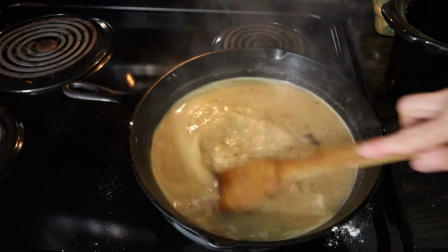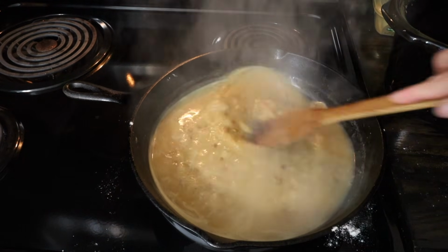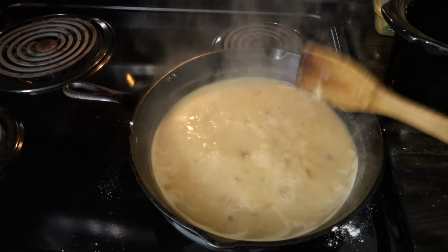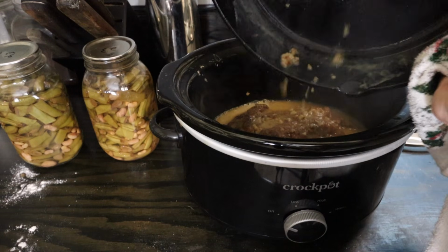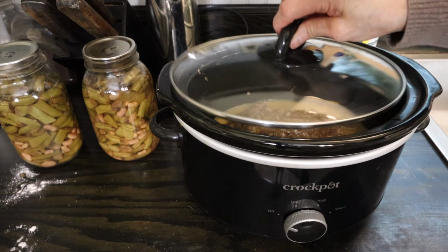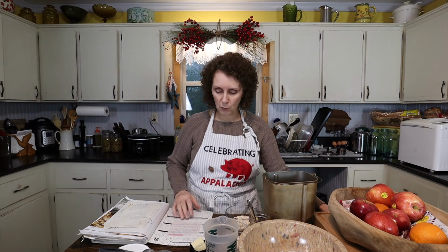Okay, now I'm ready. Pour this into the crock pot, turn it on low, and I'll be ready to move on to the next thing. Next thing I'm going to do is get my bread started, so that can be going. That's a wonderful thing about bread machines, if you've never used one, is that you put all the ingredients in there and it does all the work for you, and even bakes your bread.